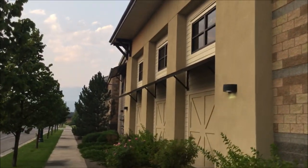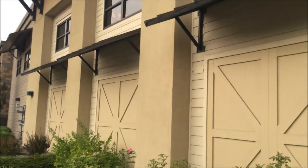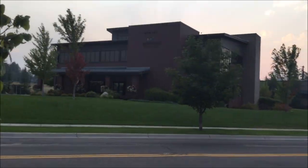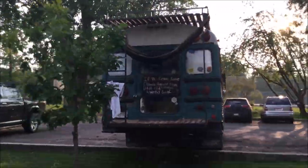Never seen the back of a Safeway with so much design before. They really gave it an artistic look. These doors are completely worthless. It's all for the appearance. Never seen a hammock strung in the back.